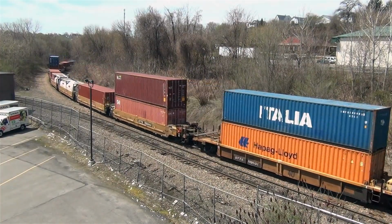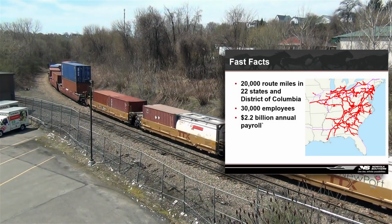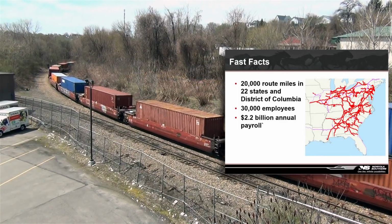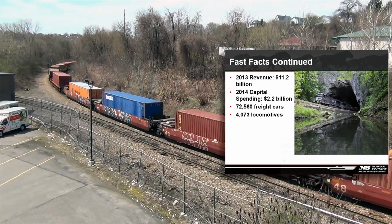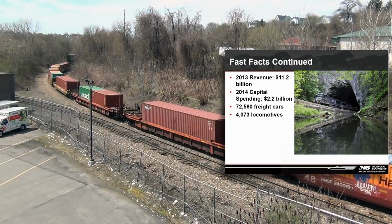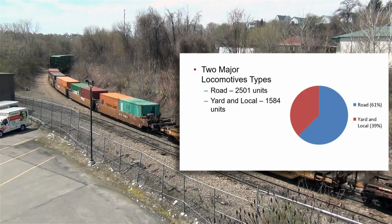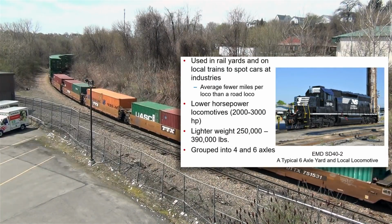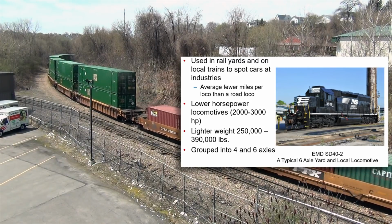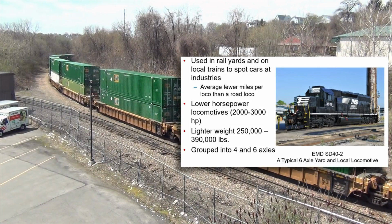A few fun facts about the Norfolk Southern. It's a roughly 20,000-mile system that operates in 22 American states and the District of Columbia. It employs roughly 30,000 people with an annual payroll of about $2.2 billion. NS has over 4,000 locomotives and more than 72,000 freight cars. Of the more than 4,000 locomotives on the railroad, they come in basically two types: approximately 2,500 road locomotives and over 1,500 yard and local diesel units. Road locomotives are used on intermodal trains, unit trains, and major freight trains between terminals. This is because of their higher horsepower, heavily ballasted weight, and 20 to 25 year life expectancy.